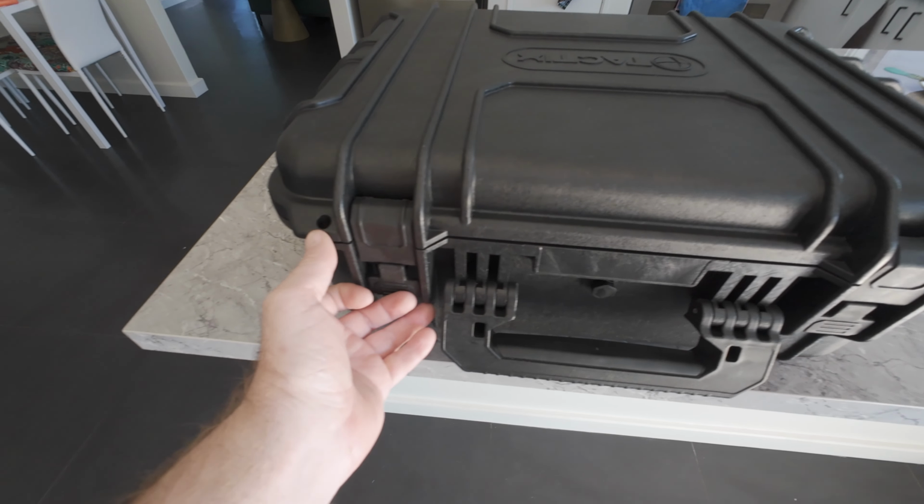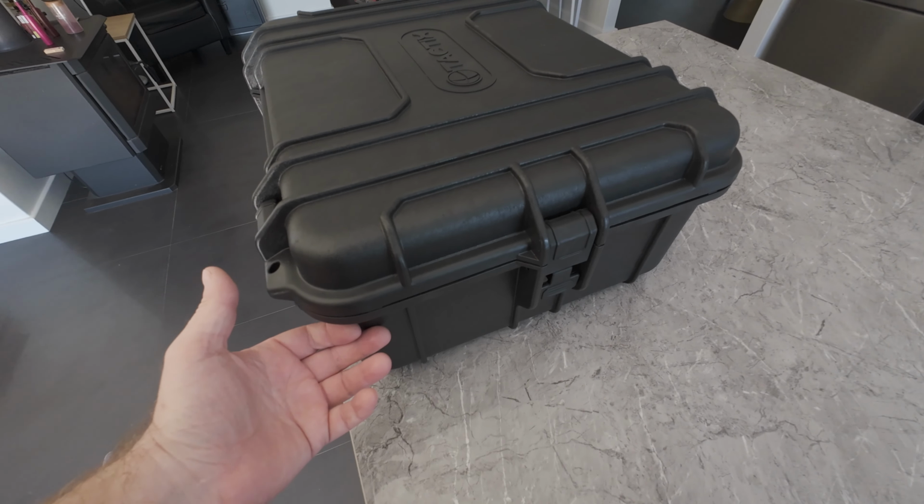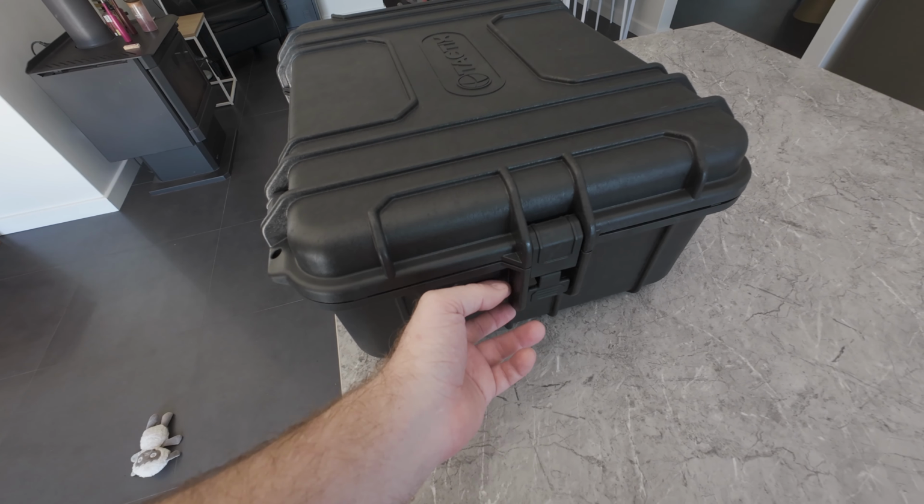So I needed something a bit more for my camera gear, something that would be nice and safe and secure, also for my hard drives. And I picked up this nice little case. It was just from the local hardware store. Not going to mention the names, but if you live in Australia, you pretty much know where to get them from.